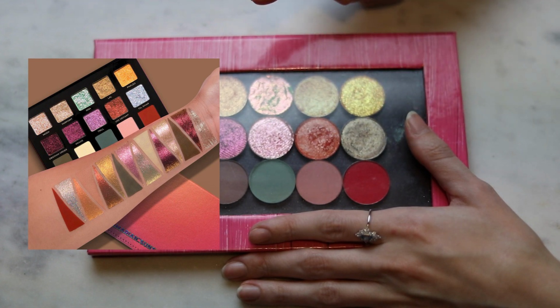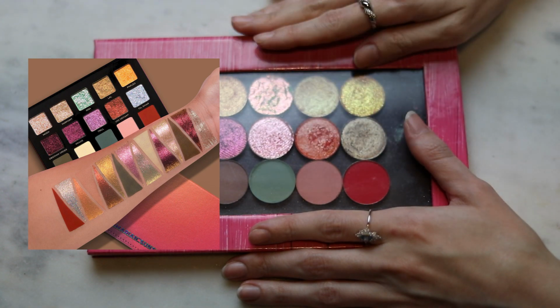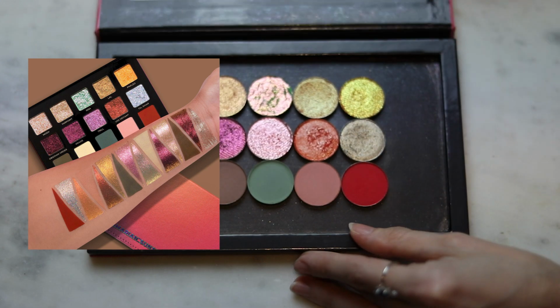So when I saw the swatches and I saw the color story, I knew that first of all, the color story was not for me. Let me show you my dupe better.